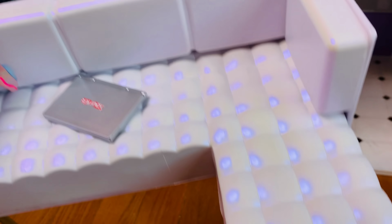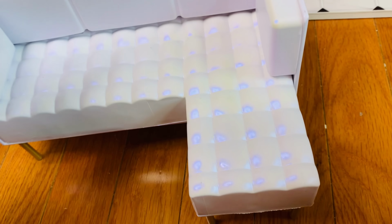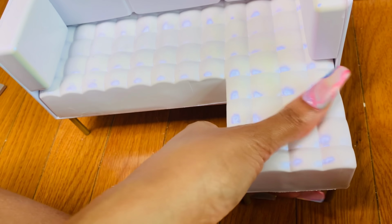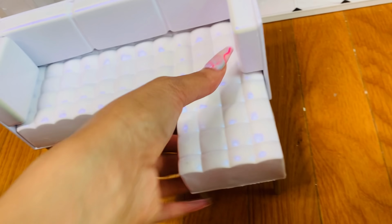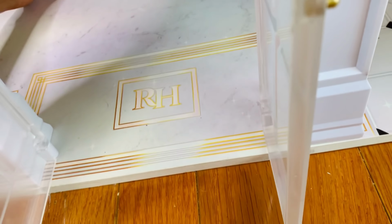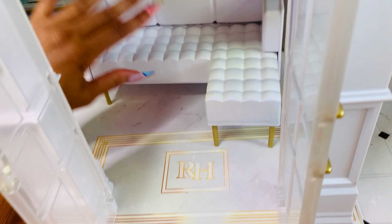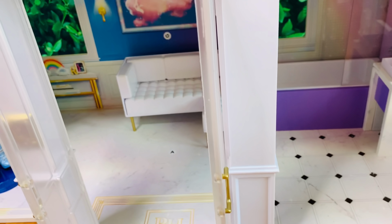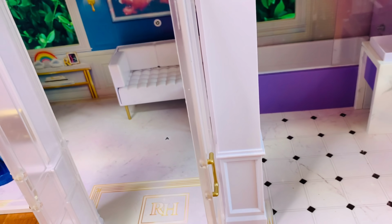The couch is definitely made of, like, you know that LOL Surprise plastic that some of the LOL Tots clothing is made out of? That's why they say soft couch, because it is really soft, guys. Beautiful. Adorable. I love the gold feet. If you watch Tad's toy review, you know what John said, that this house is rich and it is luxurious. Okay, very rich, very luxurious.